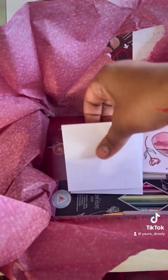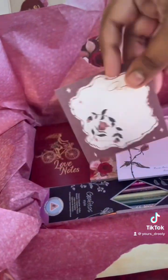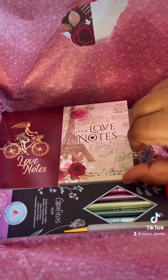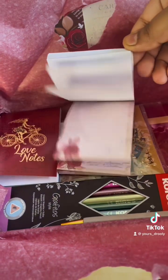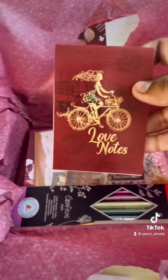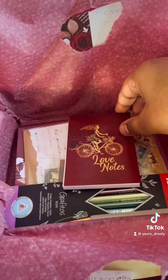It feels so nice to hold. It's that paper quality, so it's not glossy. Some pens don't write well on glossy sticky notes. And then we have some memo books for little love notes, keeping to the theme of the box as well. I still have to find a use for this.